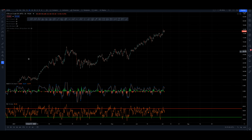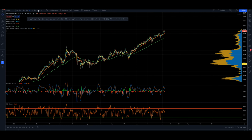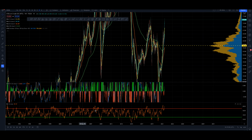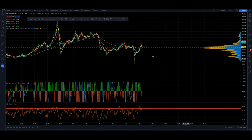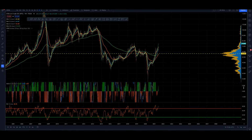We're going to bring up our volume profile here as well. And we're just going to bring up our exponential moving averages, 10 in yellow, 20 in blue, 60 in orange and 250 in green. We're going to back out to the weekly time frame and see what we can see in the big picture. So oil on the big picture on the weekly time frame, we are extremely overbought.